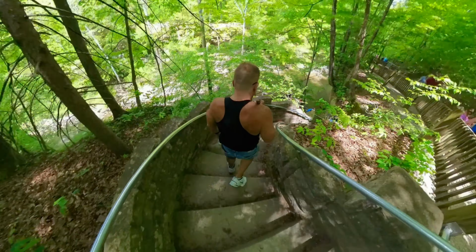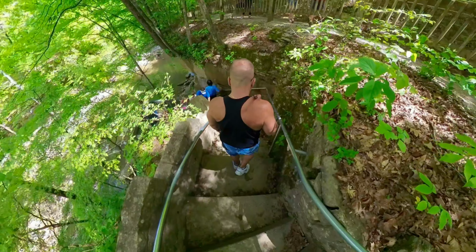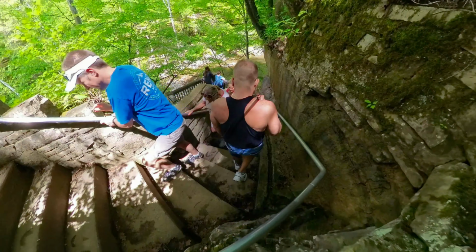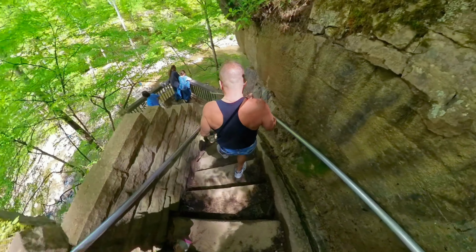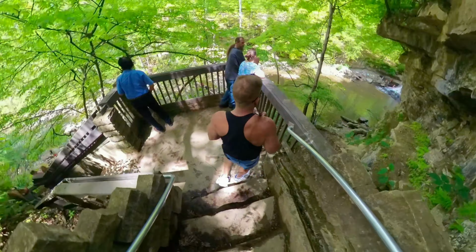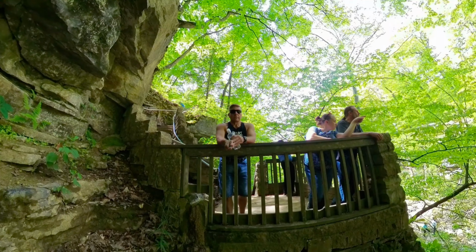These are the main waterfalls. They're a little bit dry right now for some reason. Even though we've had a lot of rain, there's not a lot of water on the waterfall. And again, the stairs are very narrow, and you got to have some patience. And at this first landing, there's a cool little place to stop and observe the waterfall itself. Kind of an overlook area.